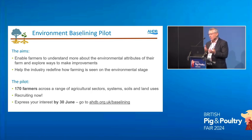The concept is you do a baseline, you then change your practices, and you repeat the baseline again. It's really important that we can do that so we as farmers know: is the change I made beneficial to my business? Is it beneficial to the environment? And is it something I can build into my narrative for the food chain so they can maybe position my product better? So this baselining we're doing, I've already done it in 7 farms in Northern Ireland.